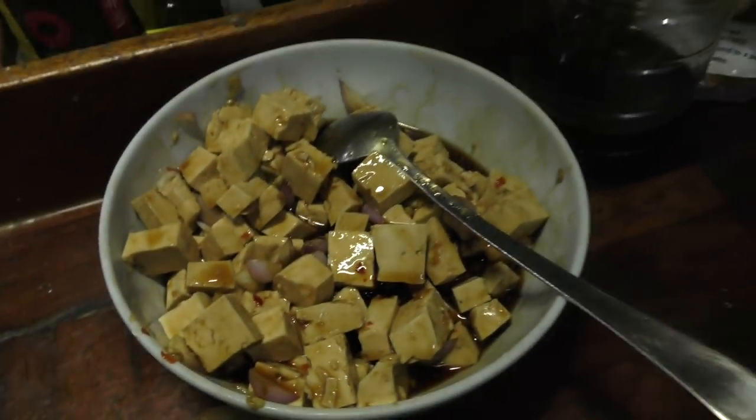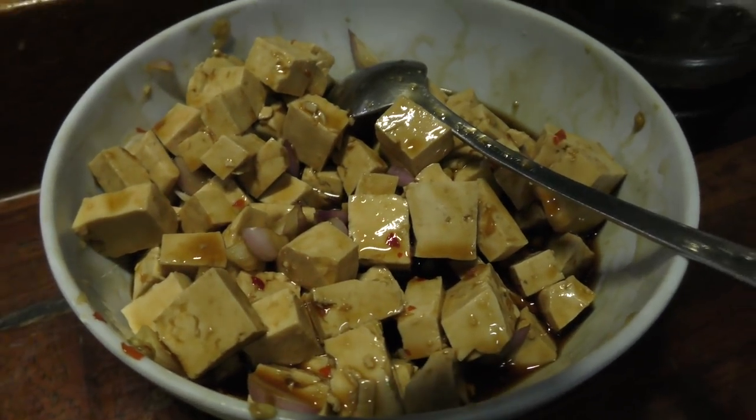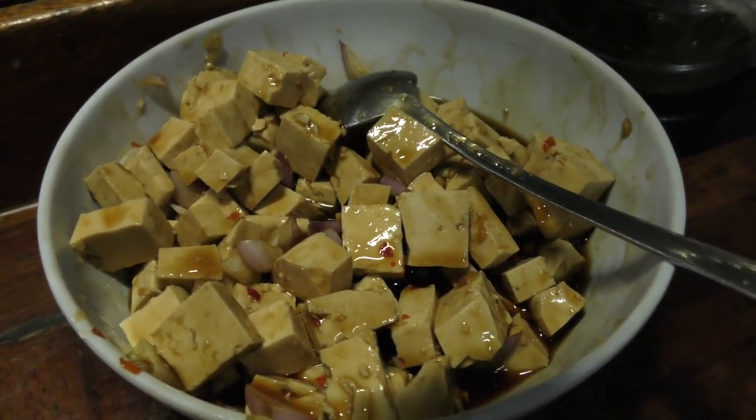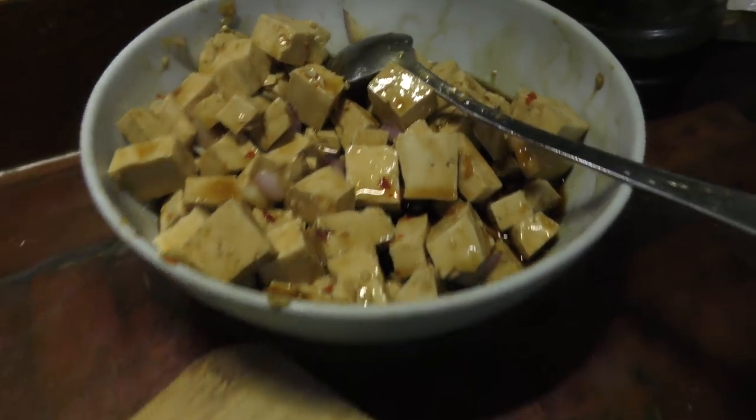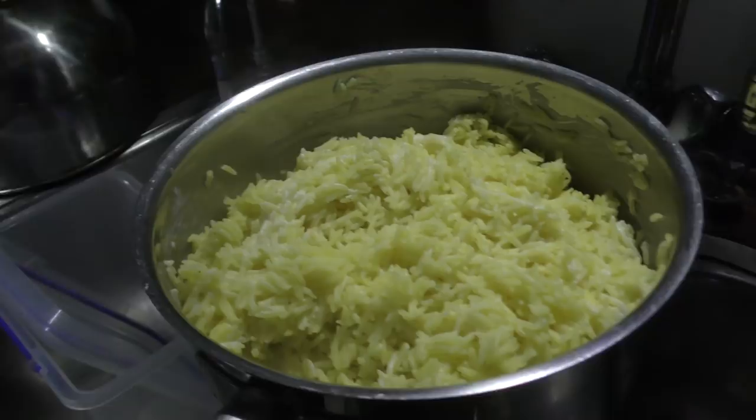So I've got some tofu. So in there is soy sauce, sweet chili, onion and garlic. I'll put in some beans and cabbage. And over here, we've got some coconut turmeric rice. So that's dinner tonight.